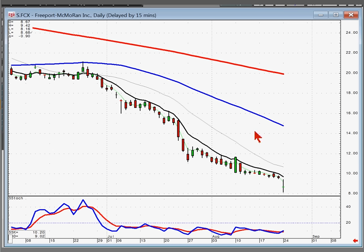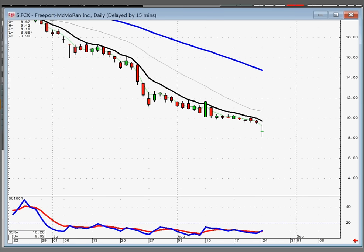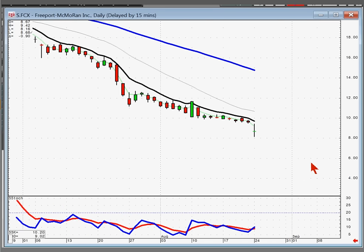That could be, let's see, Freeport, McMoran, a lot of the mining stocks got hit today. It could be, but again, it's going to move in the direction of how they open it tomorrow. So if they open this lower, it might be the next wave to the downside. And what else we got here? I'll get to some more of these mining stocks.